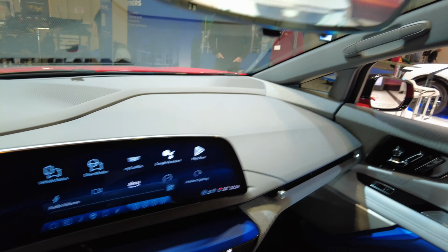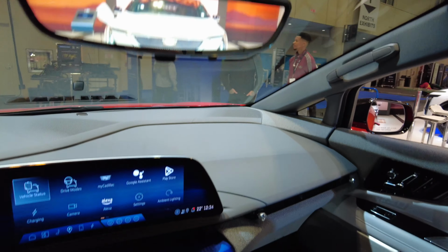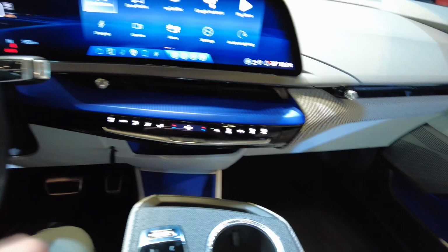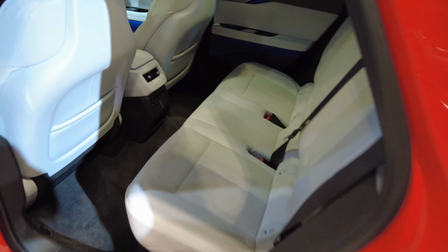Again, another one of those vehicles that has a camera rearview mirror, but everything in here feels super nice, super high quality. This is a very, very nice place to sit. Let's go check out the back. We'll give you a tour. Again, really nice back here.